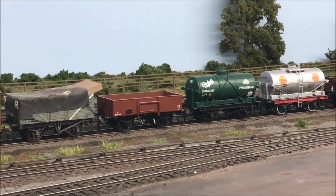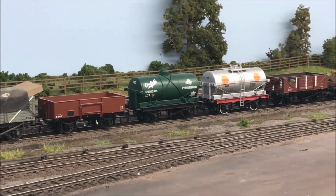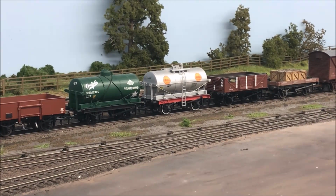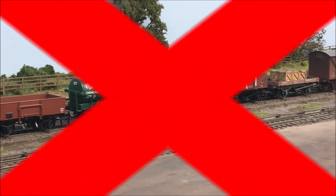It's good to know people that know stuff. I thought I'd got this right. Two tanks and barrier wagons? But no. Let me explain.